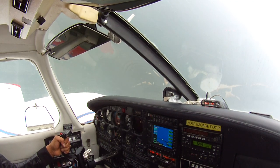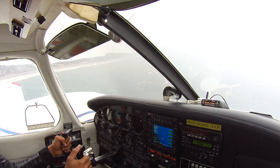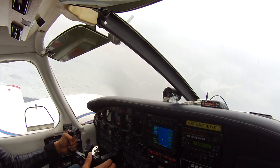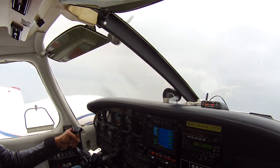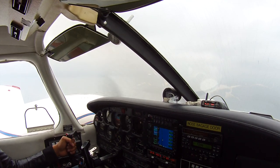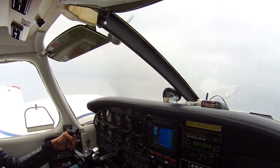Too steep. Another good way is to roll out of the bank a little bit before you add back pressure to get that nose up. It's easier. Because when you're too steep and you're actually pitching up, or adding back pressure, you're actually steepening up the bank. So you got to roll out of the bank a little bit and then add that back pressure.